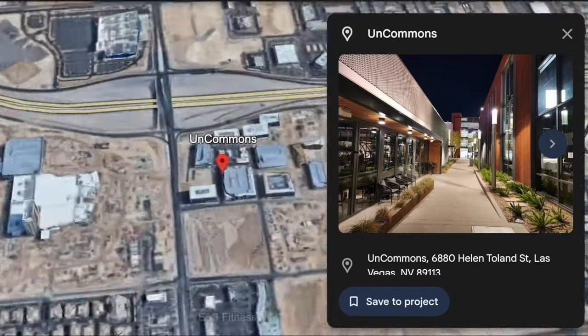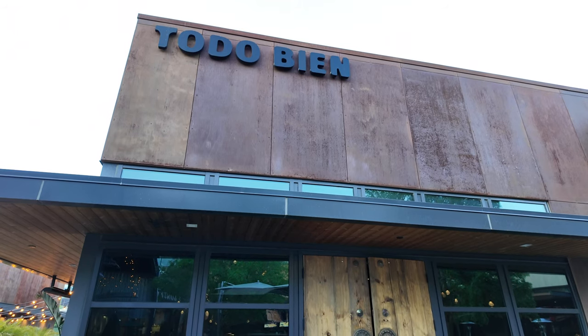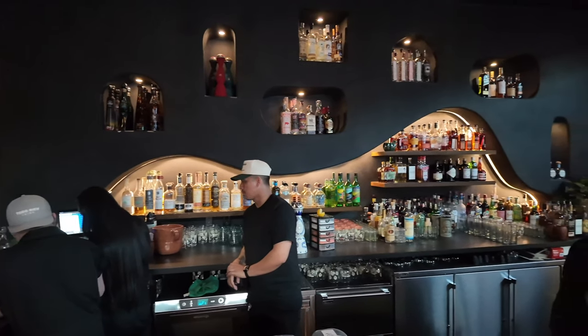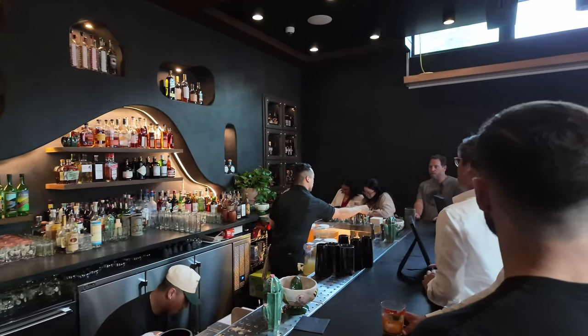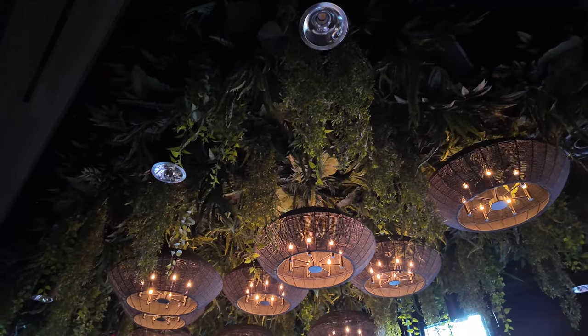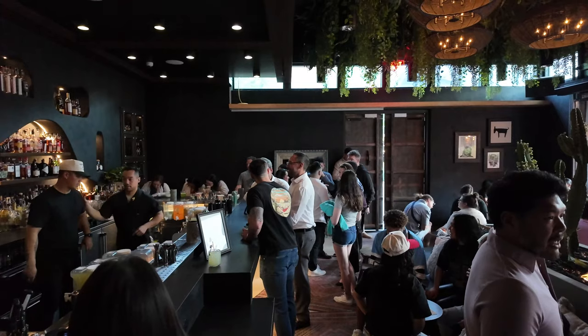Moving south just off the corner of the 215 and Durango, a swanky new bar has opened up at the Uncommons called Todo Bien. This place is a tiki-style tequilaria serving innovative cocktails made by expert mixologists. So basically, if you're looking for an exceptional margarita or paloma, this is the place to go. It's a very unique place. I've never been anywhere like it in Las Vegas.